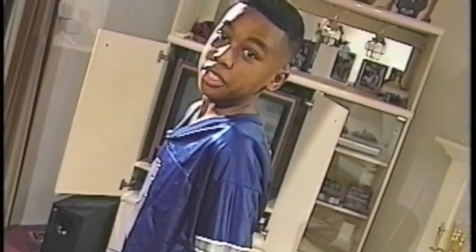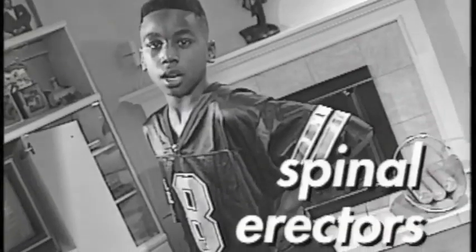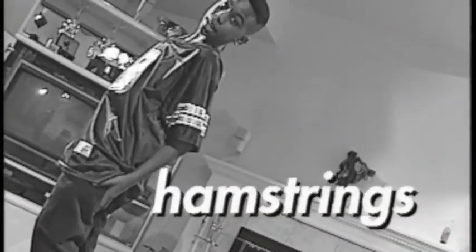This exercise stretches the muscles in your lower back, called the spinal erectors, and the thigh muscles in the back of your leg, called the hamstrings. Pretty chaotic, huh? Try to do 10 of these every single day. Practice this one, and KAOS TV will be right back.